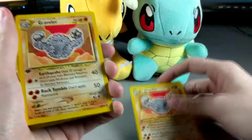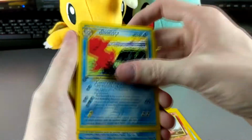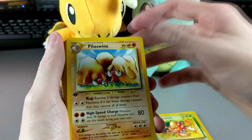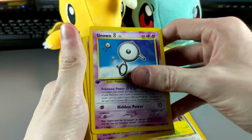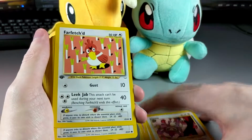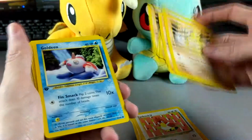Let's get into it. Alright, we got 2 Gravelers. Jinx, look at that. Magcargo. Octillery, 2 of those. Parasect. Piloswine. Stantler. Yeah, you gotta love all the illustrations from this set. Unown B. Unown Y. Aipom. Farfetch'd. That's cool. All those little leeks. Oh, we got 4 of those. Awesome. Geodude. 1, 2, 3, 4 of those.